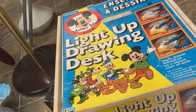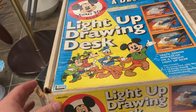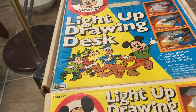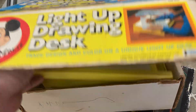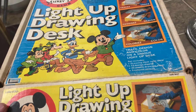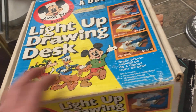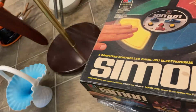And this was inside one of his tray lots, which is a vintage, I haven't looked it up, but I'm going to guess 1970s or 1980s Mickey Mouse light up drawing desk. It's got all the paperwork and stuff down below. Haven't tested to see if it works, but it's got the original box. And I think it was $4 for this tray lot. The other stuff was just some kiddie toys, recent stuff, which I'm just going to end up donating.